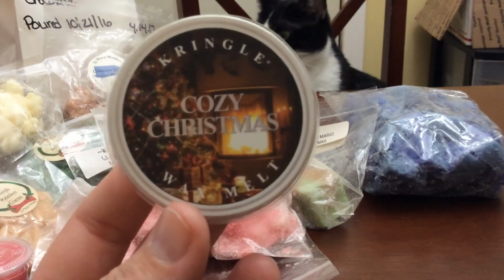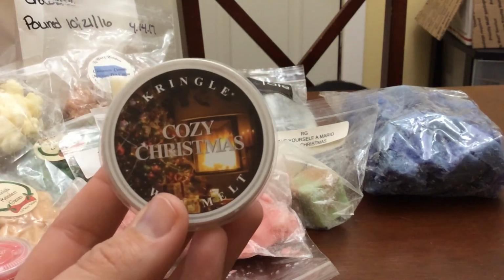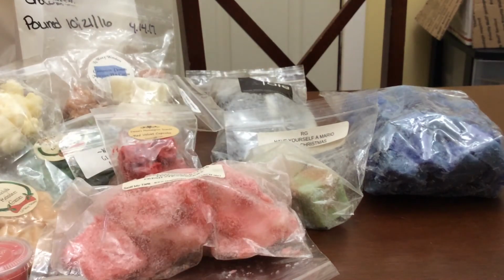Next is Cozy Christmas from Kringle Candle. This smells just like the picture. It smells just like a fire and a Christmas tree. So that's another one I will melt closer to Christmas.